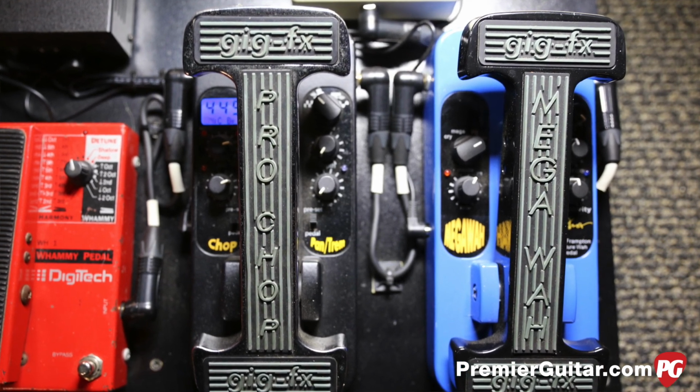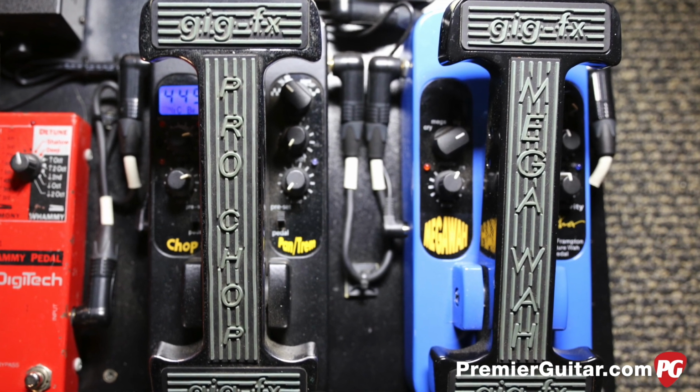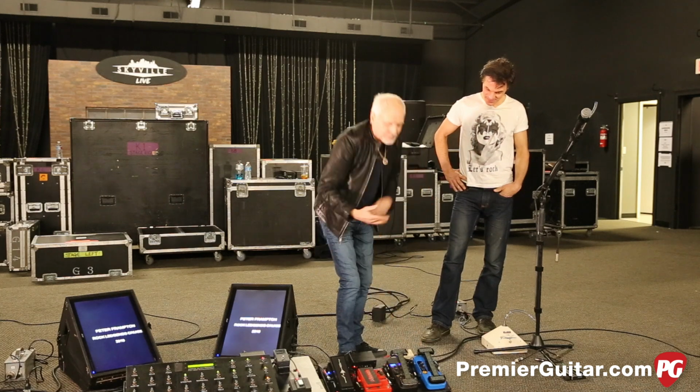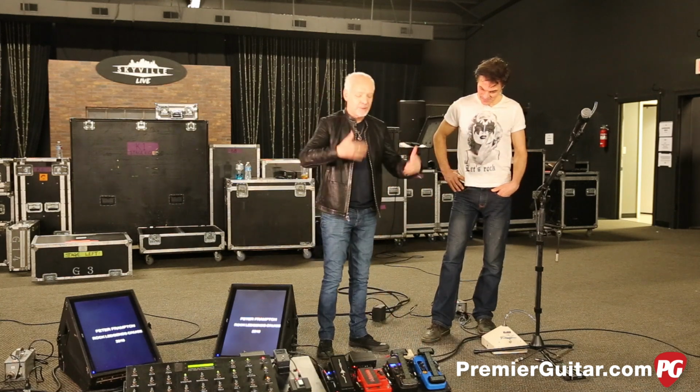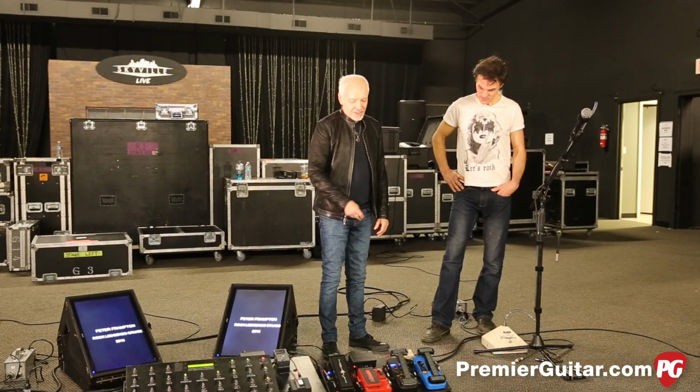Which is basically an auto wah, and I use it in conjunction with the chop, and it gives this kind of gallopy feel. So I think you can hear that. We did a little bit of that earlier.